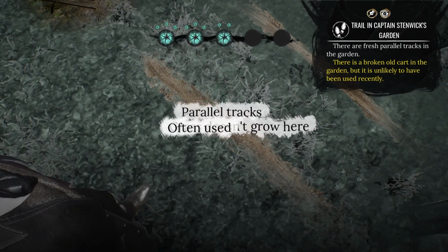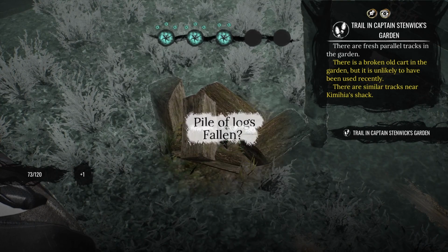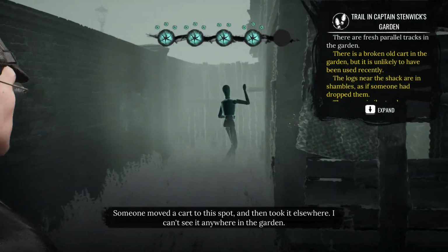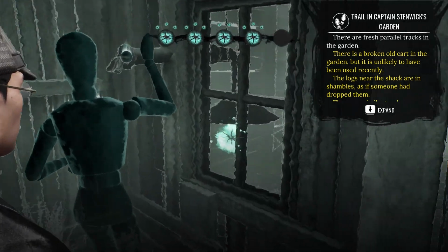Parallel tracks. Grass doesn't grow here. Often used. Okay. Pile of logs. Fallen? Someone moved a cart to this spot and then took it elsewhere. Can't see it anywhere in the garden. They must have had a key.